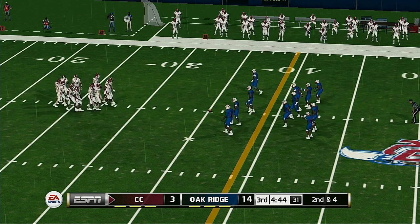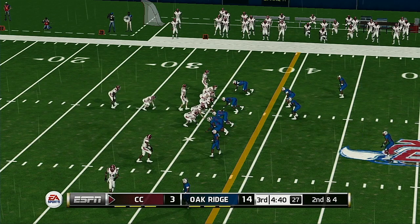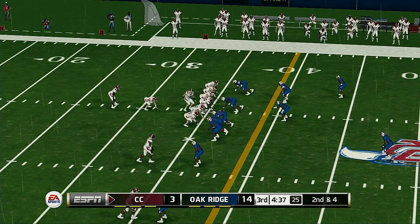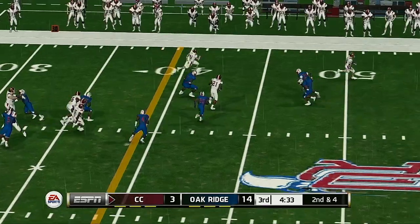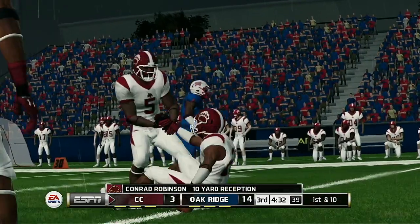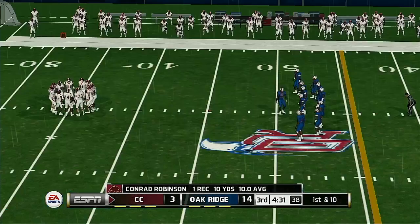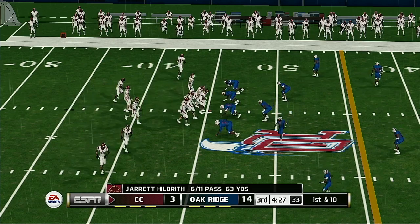They're about 4 yards away here on second down. There's a strike complete. He's tackled at the 45. Number 42 on the tackle at the 45-yard line. That makes it first and 10.